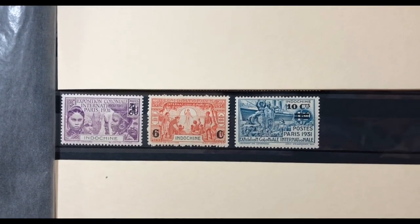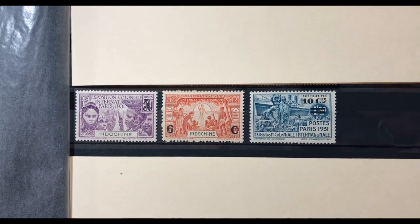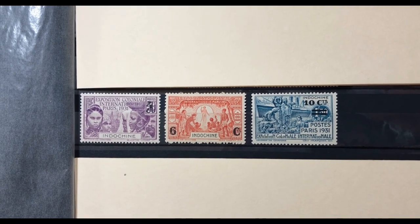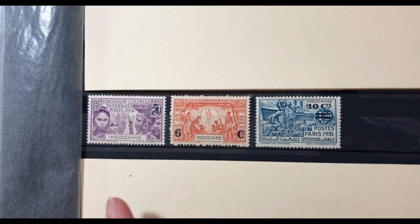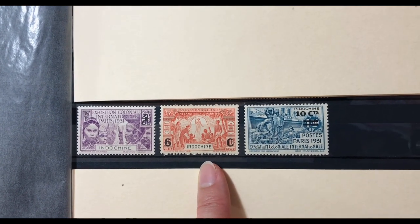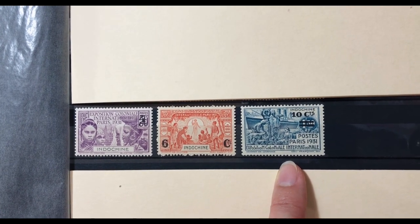The next set in the Indochina collection was issued in 1931. This is a common design type of the Colonial Exposition issue. These were surcharged in new values. You see the 4 cent on the 50 cent violet, that's a violet color. The 6 cent on the 90 cent, that's reddish orange. And the 10 cent on the 1.5 franc dull blue.